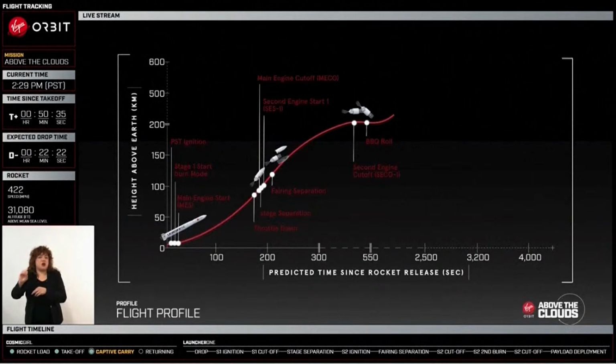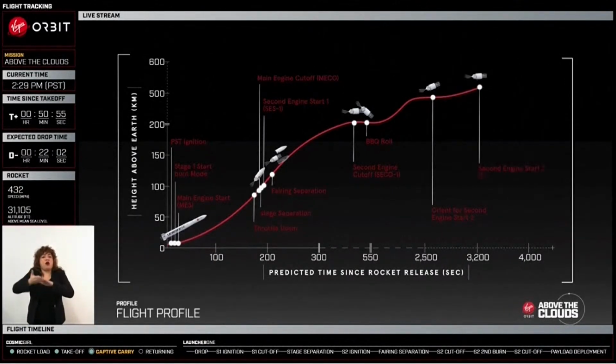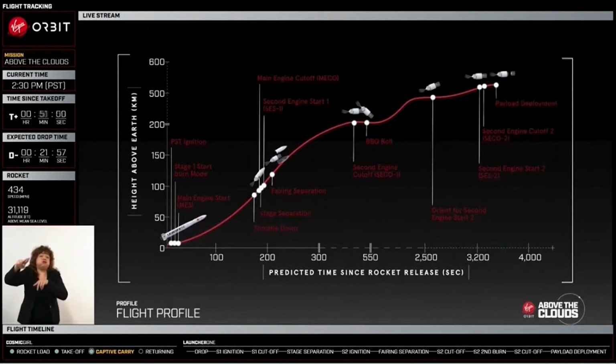Next, we will see the vehicle enter into a maneuver we call the barbecue roll in order to ensure proper thermal balance across the vehicle. From here, we'll fly for about 30 to 45 minutes until we reach the apogee of our transfer orbit. Once we reach the desired point, we'll reorient the second stage for a quick second run phase of the Newton 4. This point will be very exciting as we have reached the final desired orbit and we will be ready to deploy the payloads for all of our eager customers. As we're flying and progressing through our mission, we'll definitely try to call out all of these milestones.